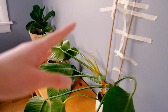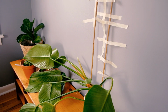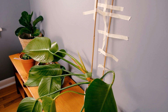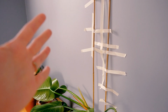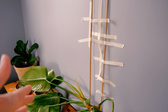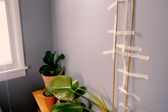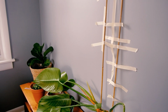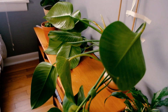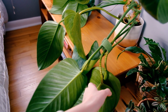So I'm hoping to gradually train it a little bit more upwards and eventually add a more robust support for it. But for now, the bamboo stakes by themselves were not enough to hold the plant up at all. So I had to resort to doing this. It looks a little bit funky, but you know what? It's okay. It's okay.